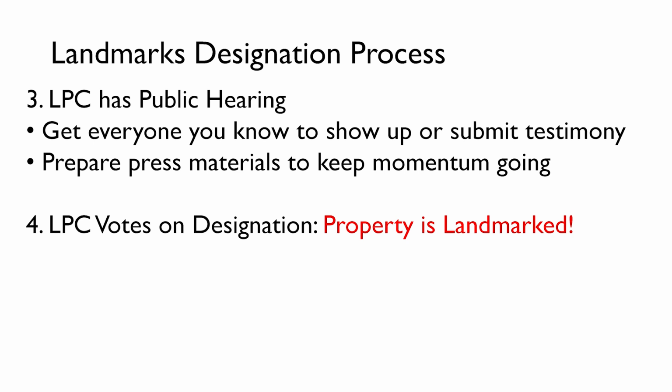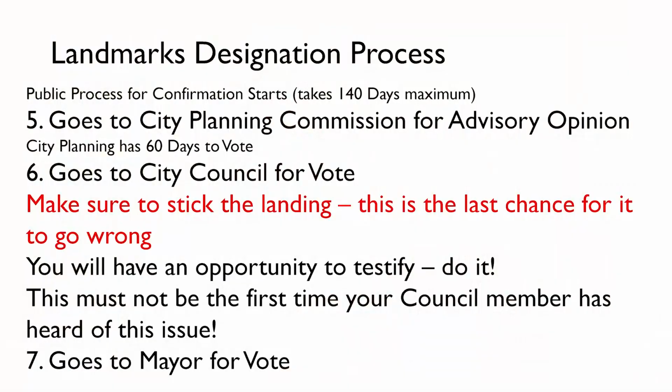This is important: the property's actually landmarked when they act. This is true. However, then you get into the confirmation. There's a public process for confirmation. It takes 140 days maximum after landmark designation. It goes to city planning for an advisory opinion. City planning has 60 days to vote. No one ever shows up at those hearings, but it's worth it to sort of track them. It goes to the city council for a vote, and this is where it's really important to stick the landing.